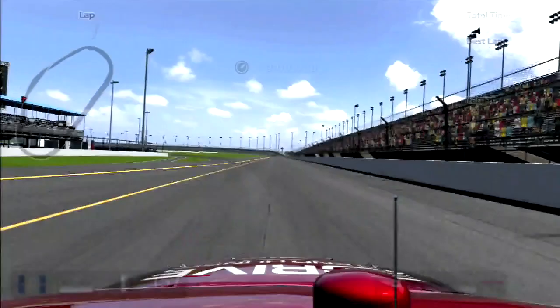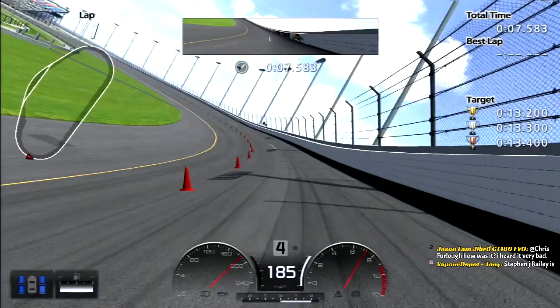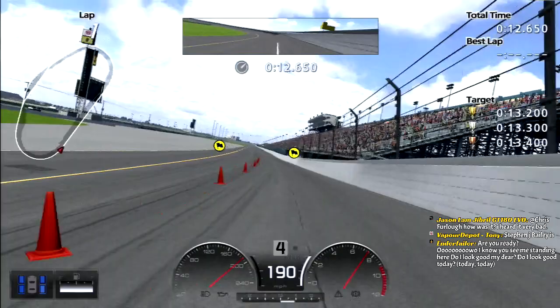Alright, so now we're driving on the outside of Daytona. This should be way easier. They're using the bumper cam because I don't want to hit the cones. There we go, got it on the first try.